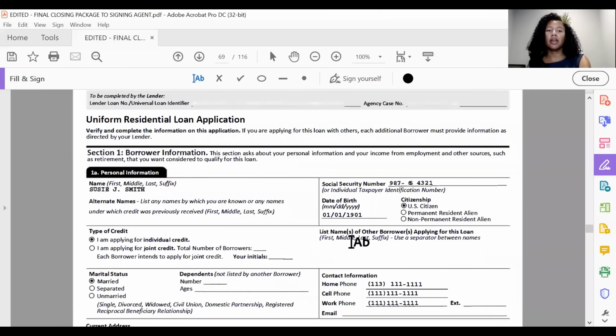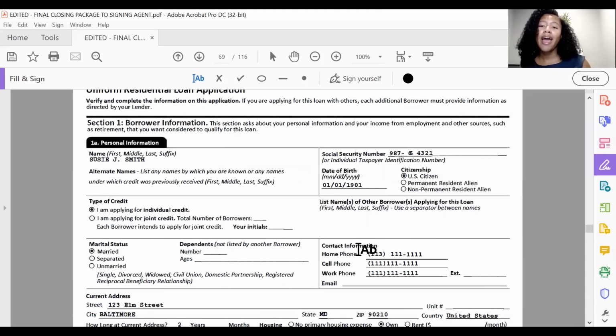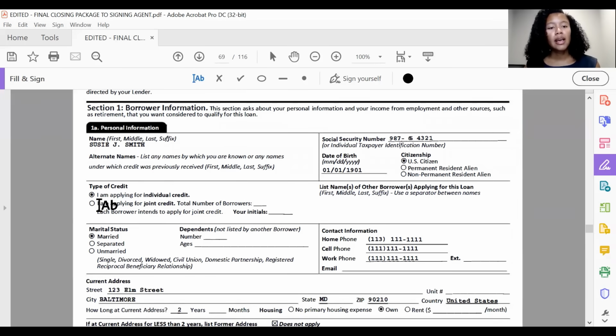All right, this is the loan application. This time I made sure to put in the new 1003. This is the actual loan application. Each borrower will have their own loan application. The old 1003 required both borrowers to be on the same application. The new 1003, each borrower has their own. So you'll see that this is Susie J. Smith. And it says, I'm applying for individual credit. So because Susie is applying for individual credit, John will not have a loan application because he doesn't need one.